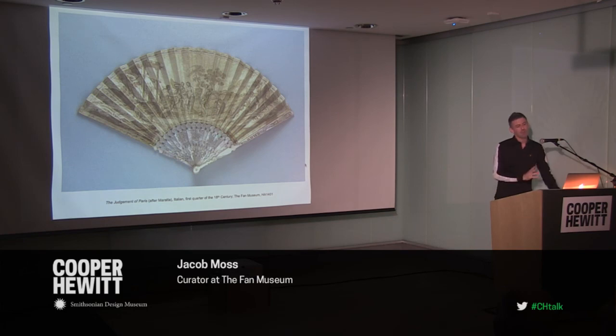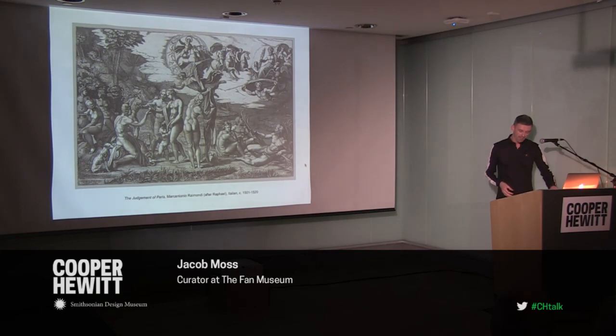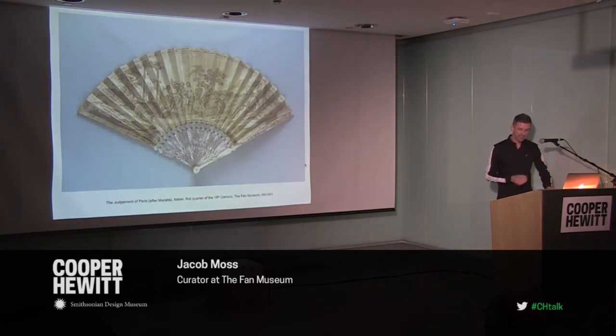This has a beautifully, delicately rendered sepia ink drawing, and the fan painter took his cue from an oil painting by Carlo Maratta, who in turn might have based his painting on an earlier engraving by Raimondi after Raphael. You can kind of see the similarity if you look at the main figure group, the three goddesses, and if we go back again, you can kind of see how it comes along.